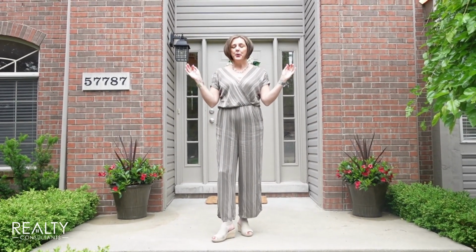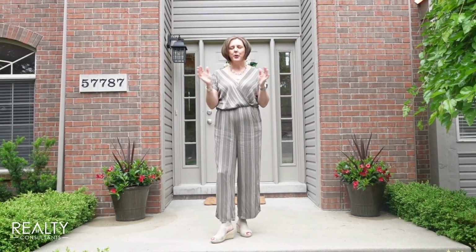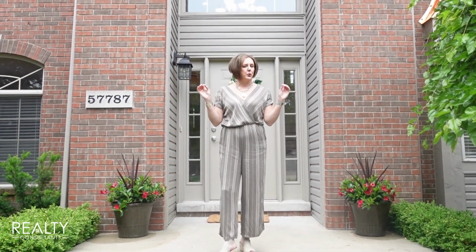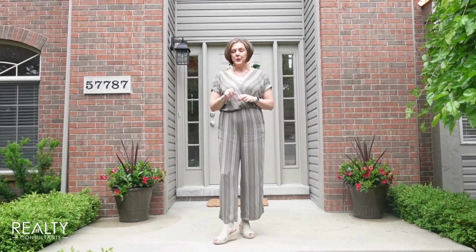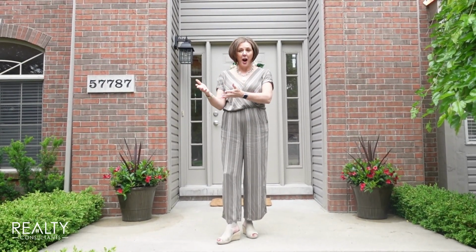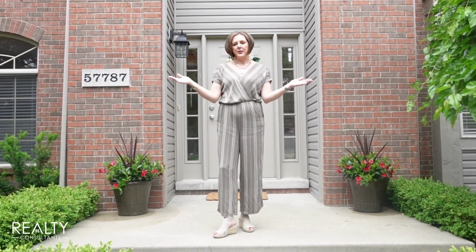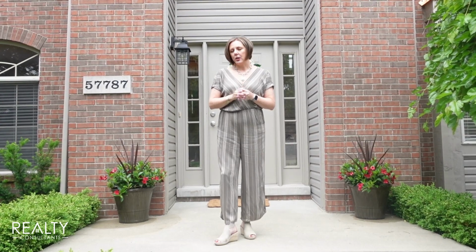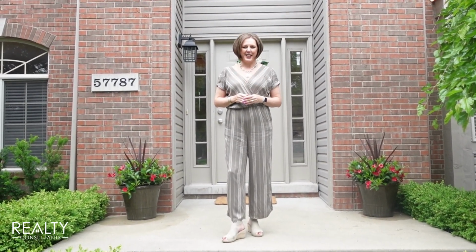Welcome to this beautiful home in Washington Township located in a highly sought after subdivision. Now this home is around 2,800 square feet, 4 bedrooms, 2 full baths, 2 half baths, a finished basement, a first floor office, and a backyard with privacy. When you drive through this neighborhood, you're going to love the curb appeal and you're going to love the location. Come check it out.